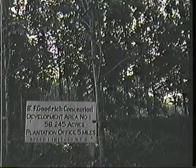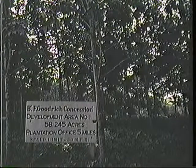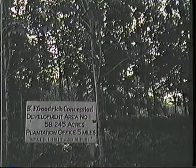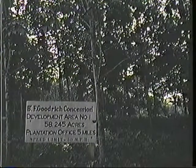Well, this is the B.F. Goodrich rubber plantation between Balmy Hills and Monrovia. And you can see how big it is by reading the sign. And you see those little rubber cups on each side of the sign on the trees. The natives here collect all the rubber, and they get 8 cents an hour for this.